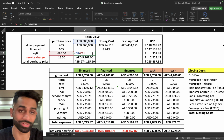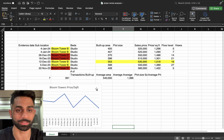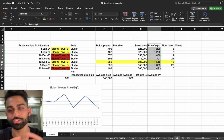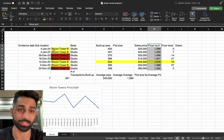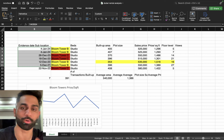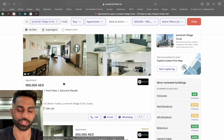That's actually quite reasonable if you think about it, because when I looked at the Bloom Towers transactions in the past, you'll notice that a lot of them are selling for around 1,290 to 1,300 dirhams per square foot. That's the price per square foot for the same exact apartment building, and these are all transactions from January, December of last year, November of last year. So what they're asking for a one bedroom apartment is actually quite reasonable.